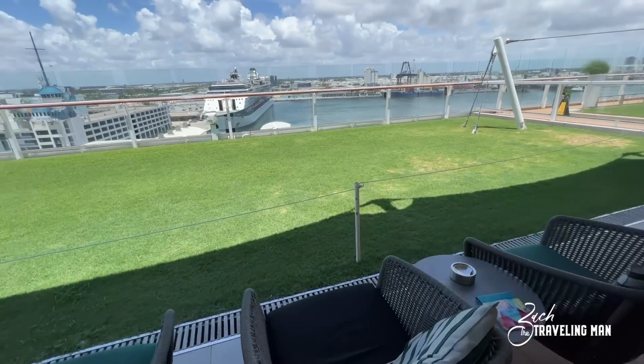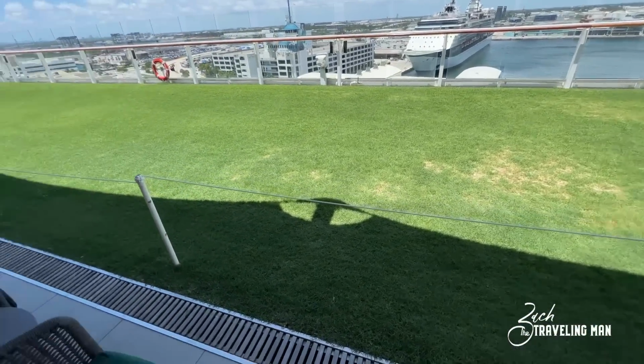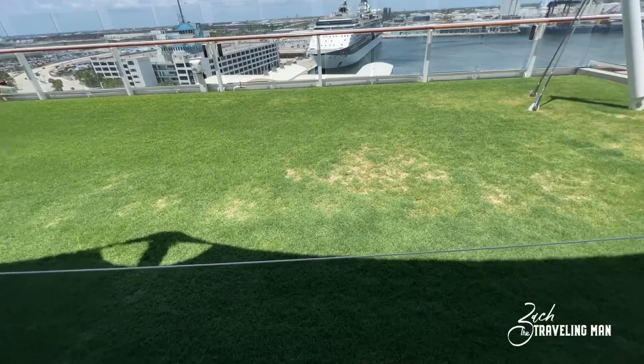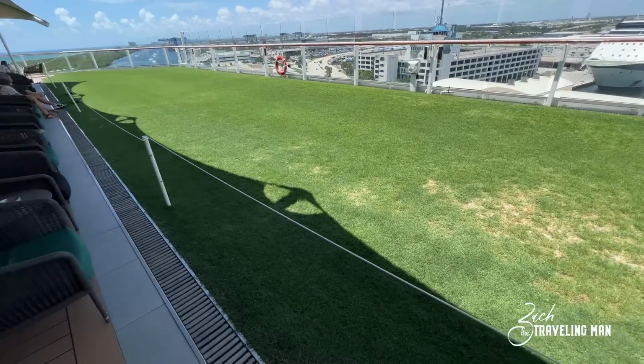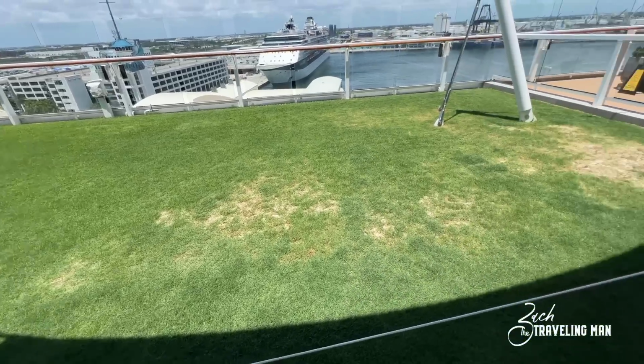Y'all, I am so invested in this grass now. I have so many questions about it. So this grass right here, they have it roped off. And there's a sign down there saying do not step on it because they're caring for it. And you can see they've got some seed down right there trying to grow more. But how in the world do they mow this? Like, how do they cut this? It looks so well manicured and taken care of. I just want to know that.